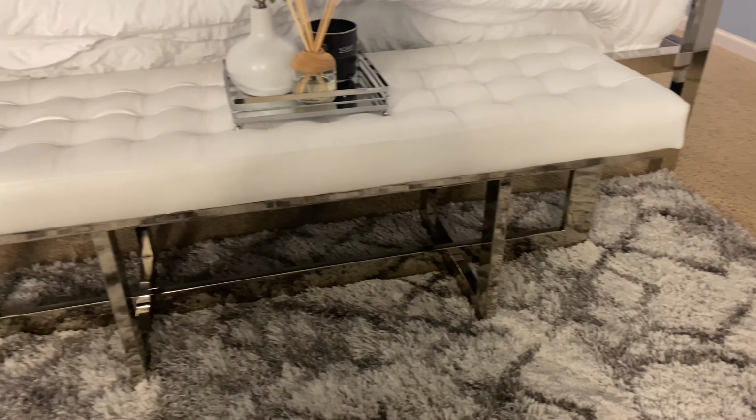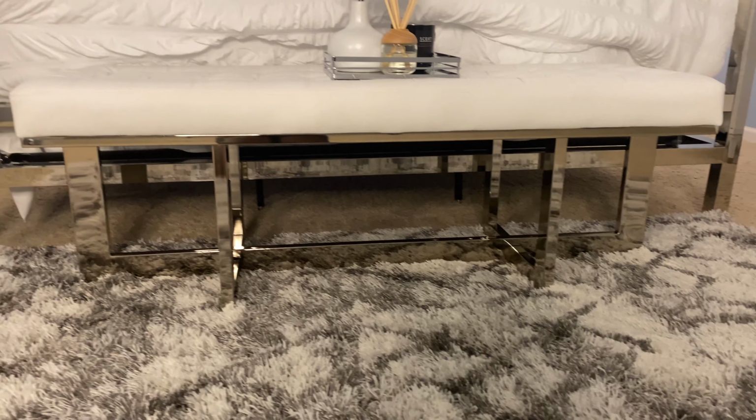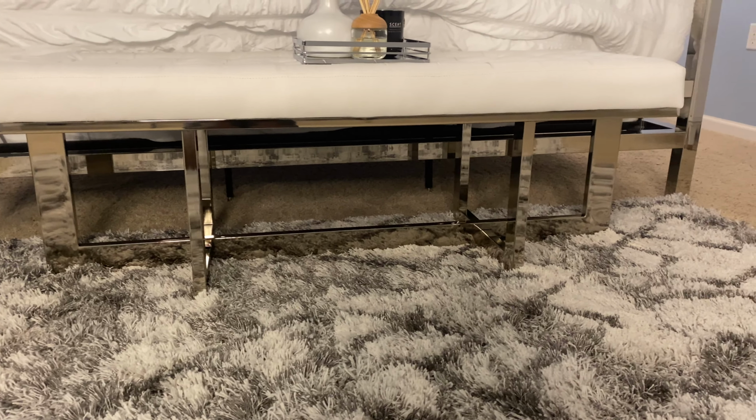This bench is also the Concerto bench, which goes with my bed and my dresser. It's really comfortable. I'm glad it's the perfect size, because the furniture took up more room than I expected it to. So yeah, now let's get into this little glass holder I bought from Amazon.